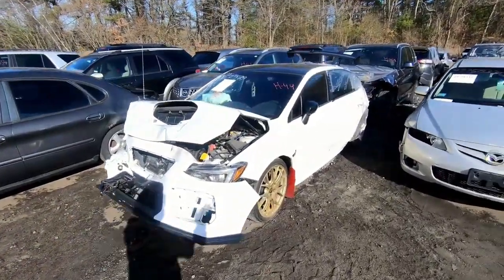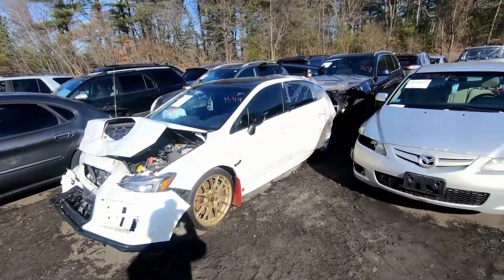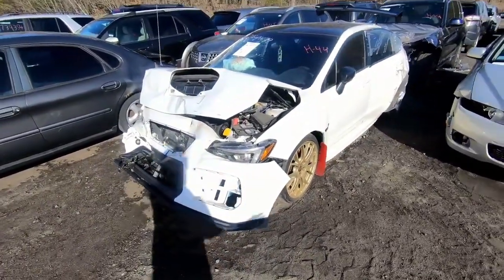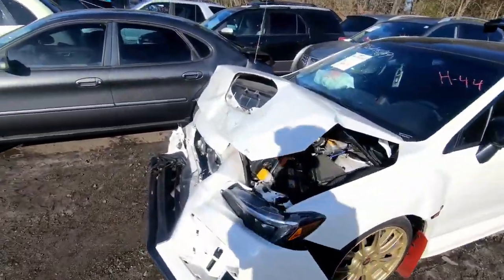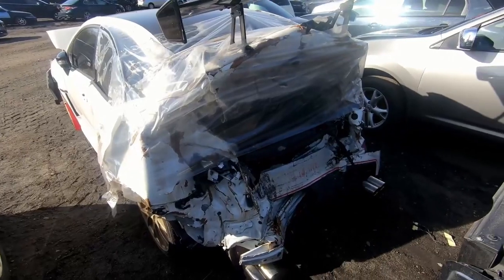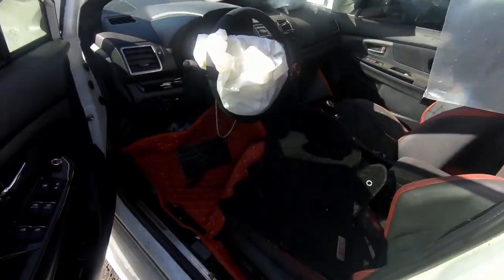This is the fifth WRX. This looks like an STI, like type RA or that special edition one, but still the fifth WRX I'm seeing today totaled. Front end completely smashed in, rear end completely smashed in. Look at this. This might not have been his fault, so I'll give him a pass. Everything here is destroyed.